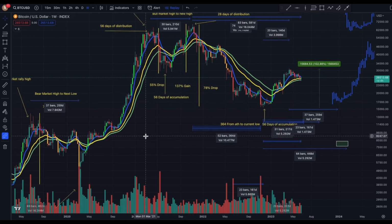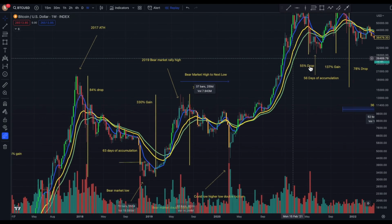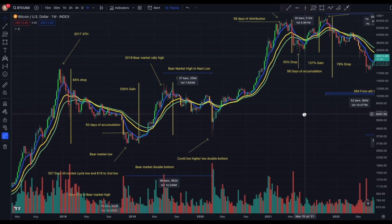Like I said, my buddy, he thinks that it could have double bottomed here. I don't really see it like that. But one thing to keep in mind, instead of being so obsessed with catching the bottom, don't miss out on the easy opportunity that's right there in front of you. I tell people this a lot.